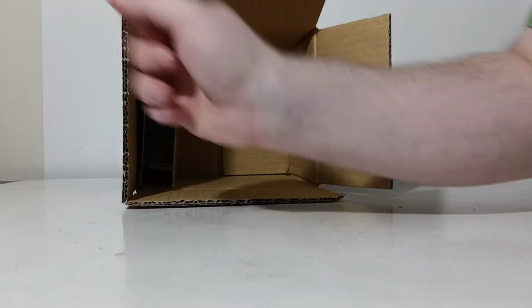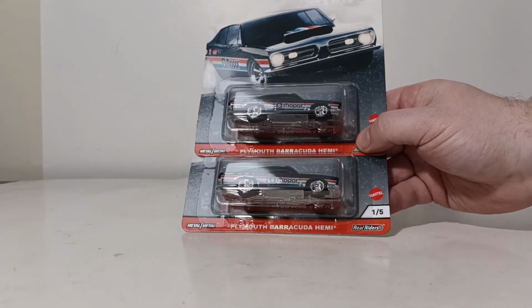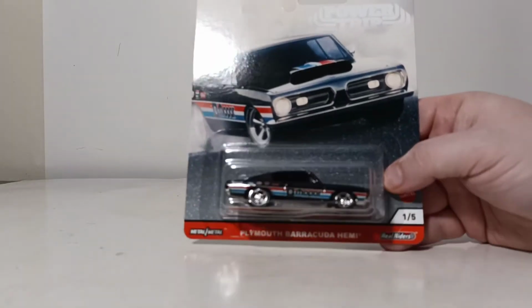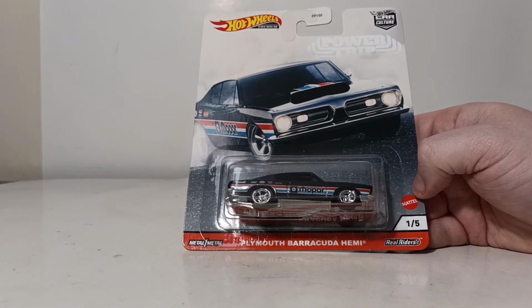And last, but certainly not least, out of the case, we have number 1 of 5. This is the Plymouth Barracuda Hemi, again with that very similar Mopar livery to it. And there's a better look at the card art.